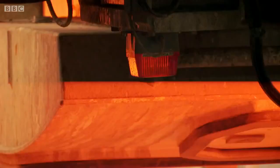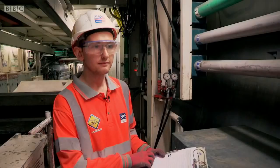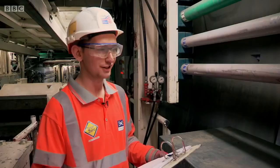It's mainly important that the segments get laid out in the right sequence. As we are excavating, I decide what orientation the next ring gets installed at. I only started the beginning of March, so only 2.5 months. So all is extremely new to me. I just hope I don't give him a wrong ring.